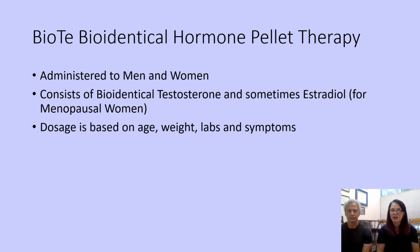So bioidentical therapy is administered to men and women. It consists of bioidentical testosterone and sometimes estradiol if a woman is in menopause and she needs it. The dose is based on your age, your weight, your labs, and your symptoms. And that's probably the most important point: we look at the labs, it helps to guide us, but really we determine the effectiveness of therapy based on how you feel.